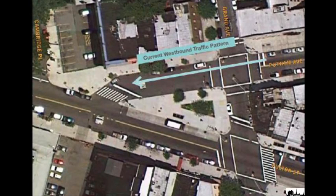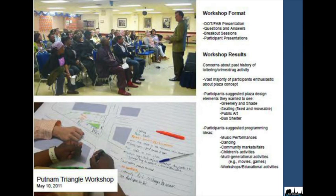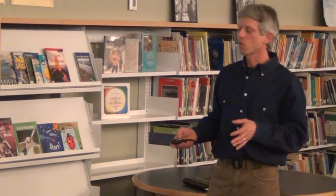So here is, back to Putnam, this street in plan view is right here. They wanted to do something to really enliven and create a better sense of place in the center of their community. They began thinking about how about if we close this street off and we have a new traffic pattern, would this work? Well, in order to flesh this out in the community, there were workshops held. People sat down around tables like this. They put their ideas down on paper. They debated it. The results were, okay, let's try this out.